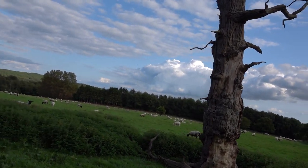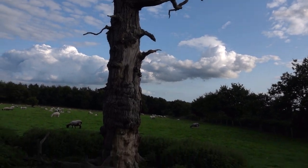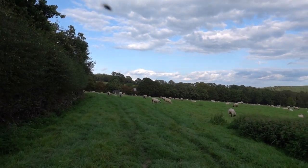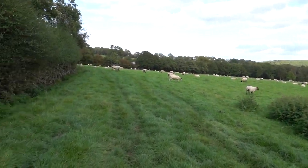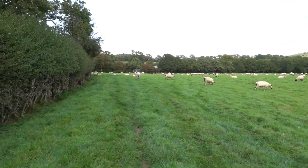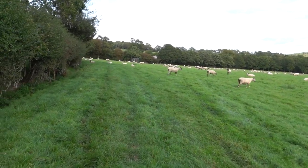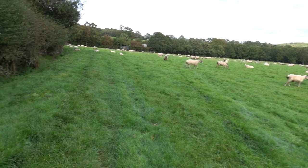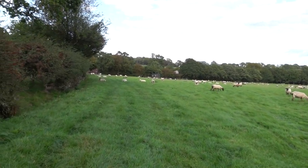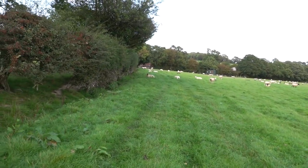So, oh cool. Anyway, keep wandering whilst trying not to tread in sheep poo. And where do I need to go now with this? I'm guessing to that gate over there. Unless there is another stile. Not quite sure. Maybe that gate there.